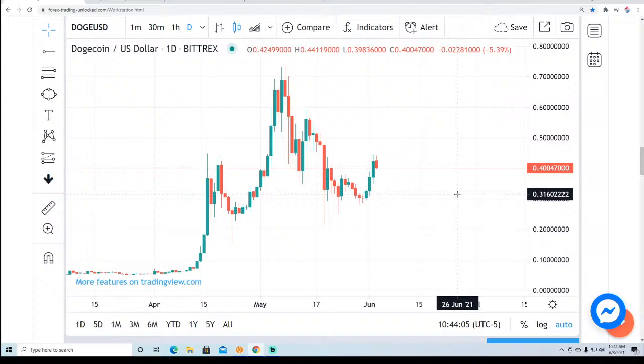Now, as things start to go where funds can start to get into these assets, we have to see how that goes too, because just because funds and hedge funds start buying into these things doesn't mean they can't sell out of them as well. And they come in with resources that the average individual does not. So be mindful of this when you're trading the cryptocurrencies.